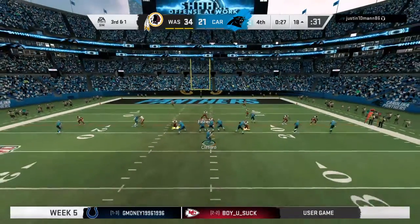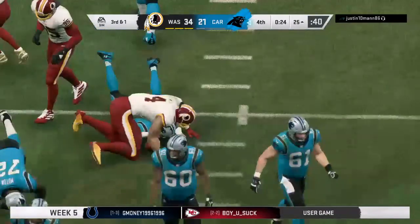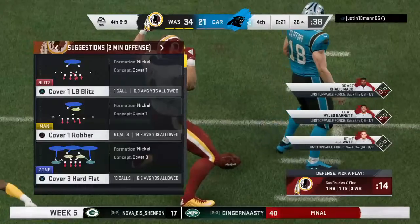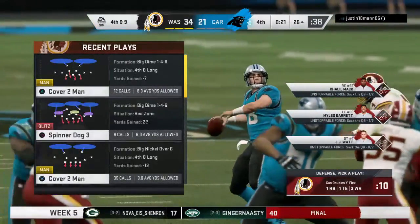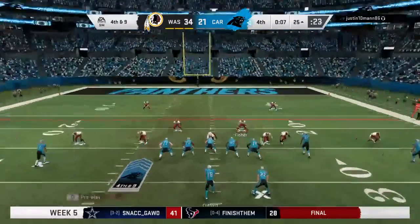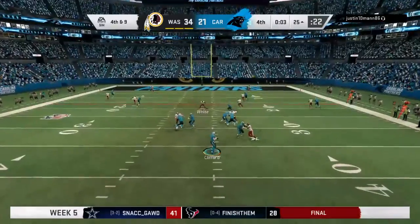Right there. From the gun, Clifford. Under pressure, and he'll go down. Back at the 26-yard line. Montez Sweat in there to take him down, and the clock will roll. And they're indeed going to go for it here on fourth down. So trailing here in the last quarter. Let's see how this plays out.